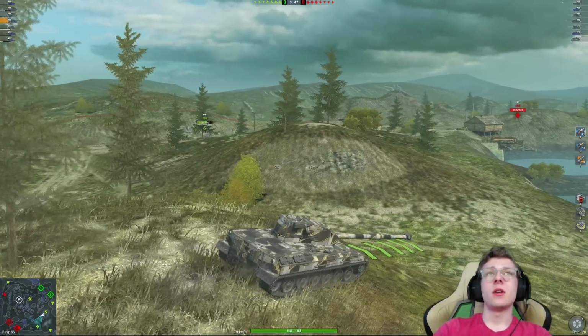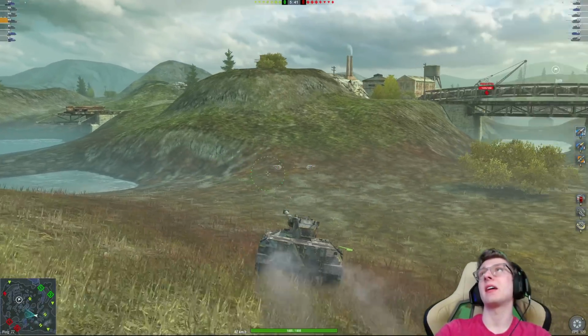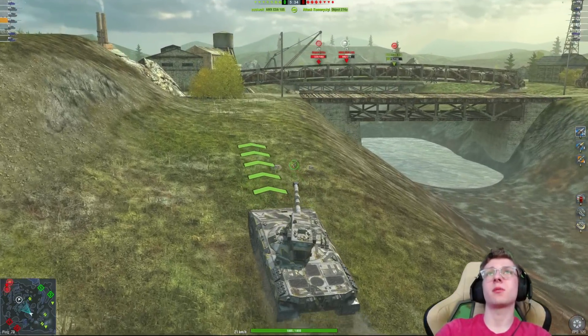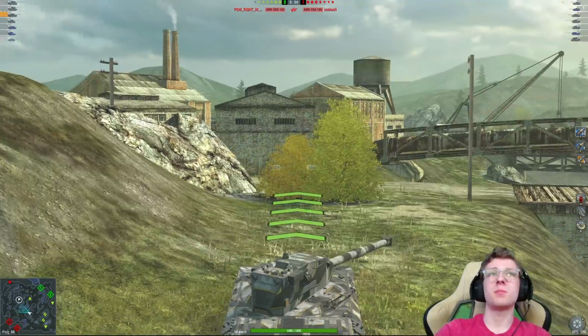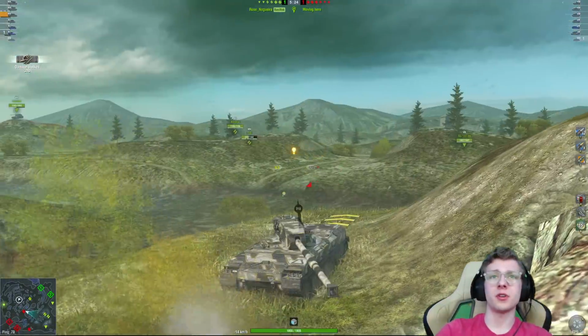No. Well, I don't really know what to do here. Our CDA has bled a lot of health at this point. I could get the T-29, but I just don't think the T-29 is really a threat. I feel like these vehicles in mid are much bigger problems and things to take care of. So we got the enemy Shark right in front. There you go. Nice 415.